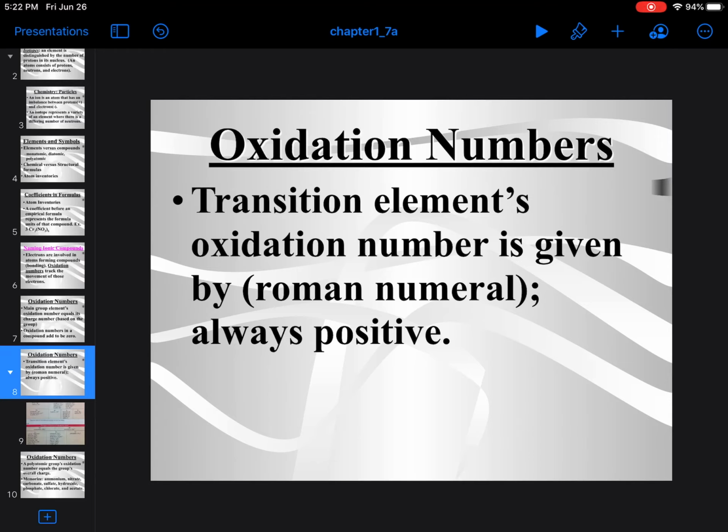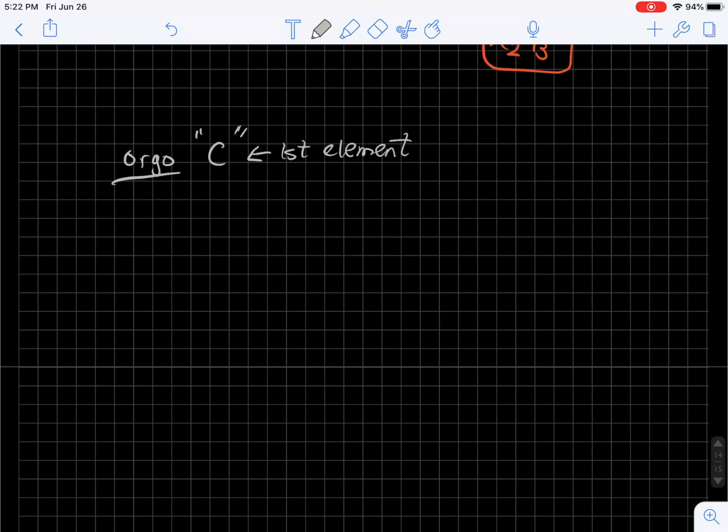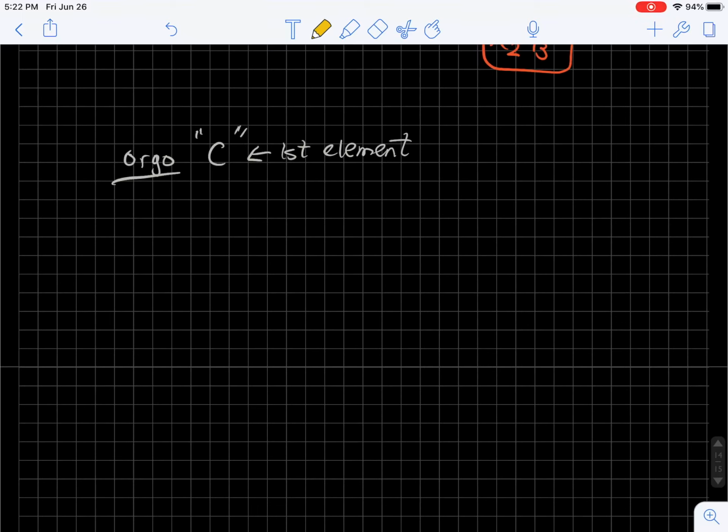Well, transition elements actually have multiple ways in which they can be stable. And again, we'll talk about that later in the course, how they do it. But for now, we're going to accept that they have multiple oxidation numbers. And in order to let you know which transition element state they're talking about, they're going to put that in Roman numerals. Okay, so before we do that, let's review Roman numerals because you were not raised in ancient Rome.